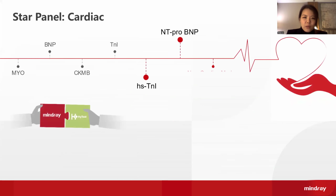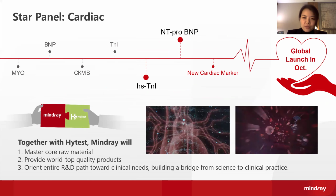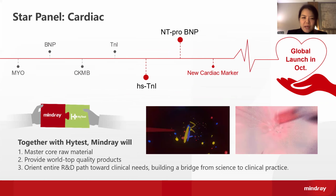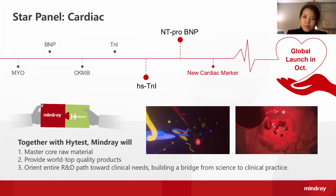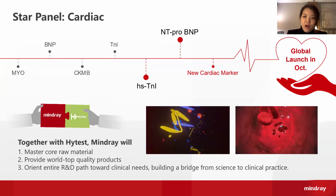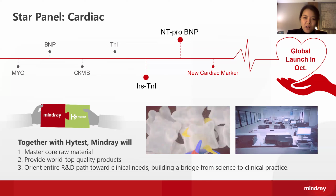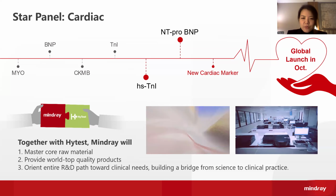When we refer to the cardiac panel, we are emphasizing more on raw materials. So after the successful integration of HyTest, we are trying to enhance the raw material innovation, expand the test menu, and keep improving reagent quality. Cardiac panel is the blood test that can provide valuable information for doctors to diagnose and treat heart conditions. It is the first star panel construction fruit after the HyTest acquisition. This year, we launched the high sensitivity troponin I and NT-proBNP, and we are expecting another new parameter, ST2.